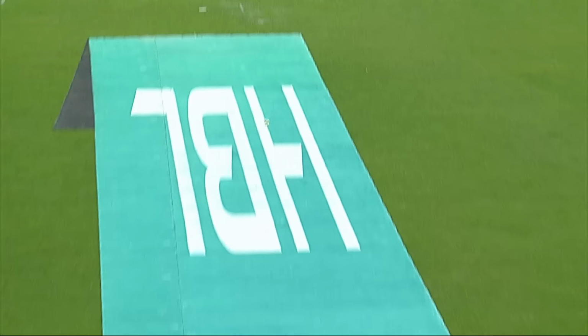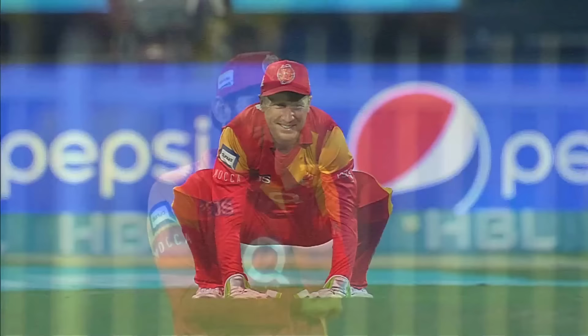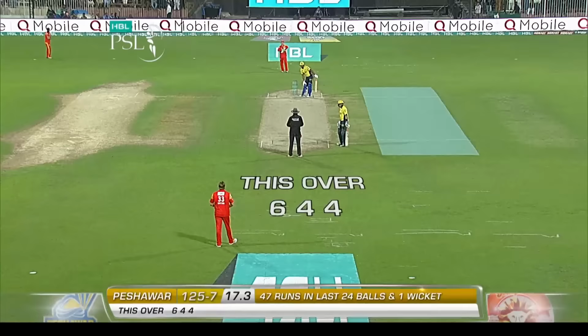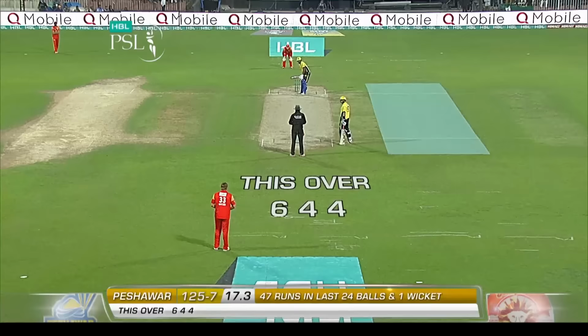Little off-cutter banged in. Going to need a couple of step ladders for Brad Haddin there. Seen this a bit tonight. Six, four, four. Yeah, but Danny, when it's short like that, you know that a guy like Wahab Riaz is going to throw the bat at everything. 18 off nine balls, Shane Watson.